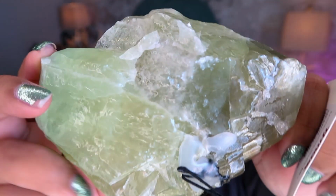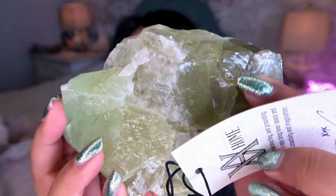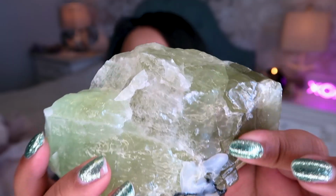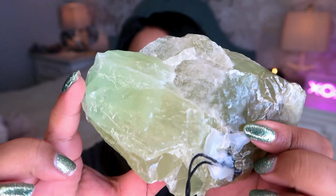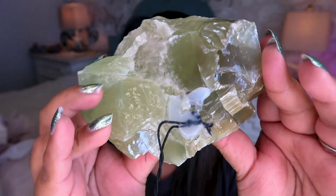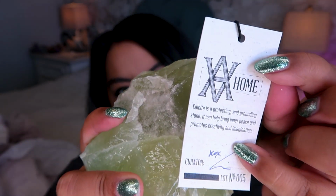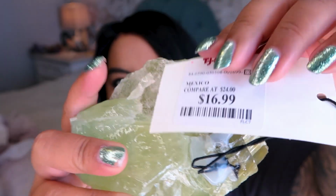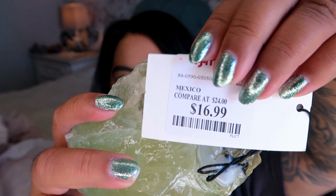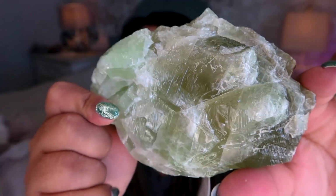And then that is the backside, super gorgeous on the backside. The ombre is kind of repeating over here, dark green, medium green, and then more of that pale color over here. Just incredible shine on this piece. And again, that is from that same brand over at HomeGoods where I got the blue calcite, and there's the price, $16.99. Such a sweet deal for a stunning piece of calcite.